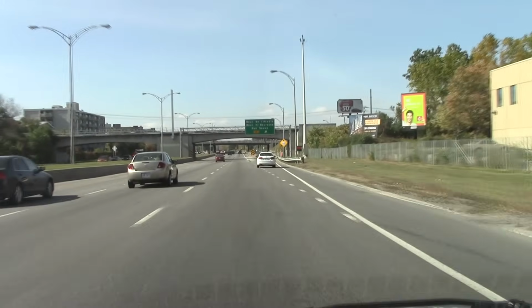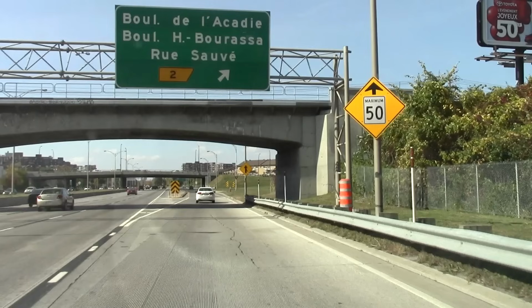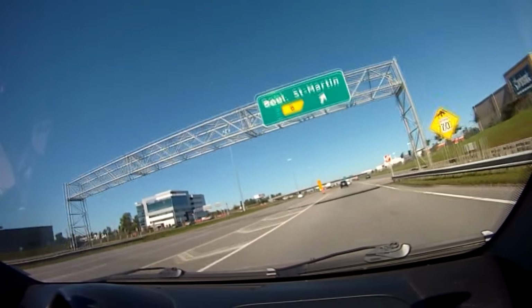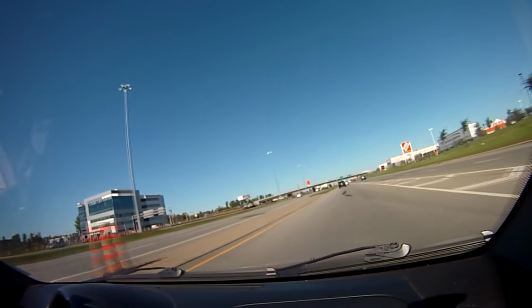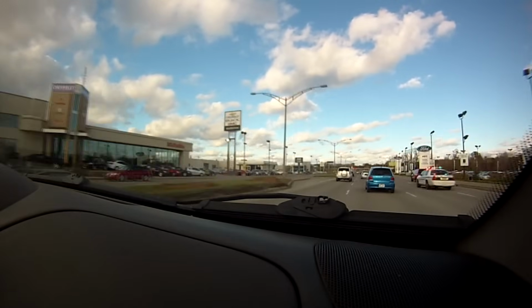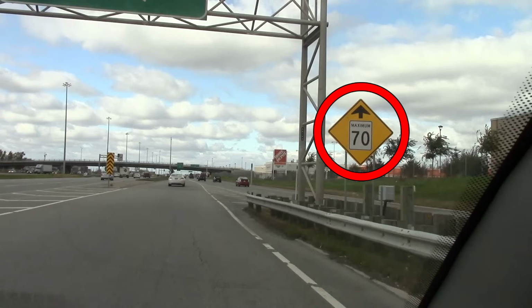And 2, in almost all cases when exiting a highway, the speed decreases, sometimes significantly. And when you've been driving at highway speeds for a certain amount of time, it becomes difficult to adjust to a lower speed. For that reason, highway exits and service roads are popular spots for the enforcement of speed limits. These signs indicate the maximum speed limit in the zone you're approaching.